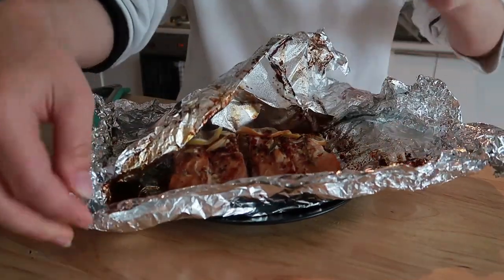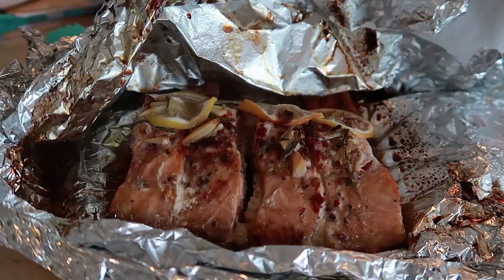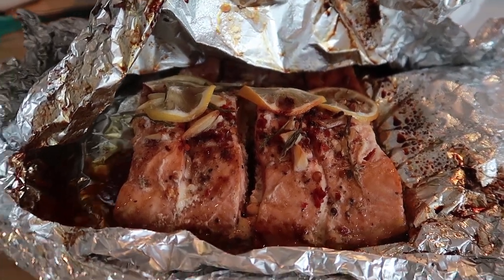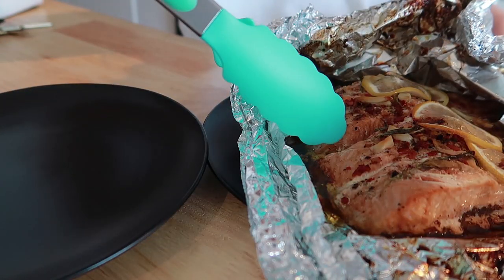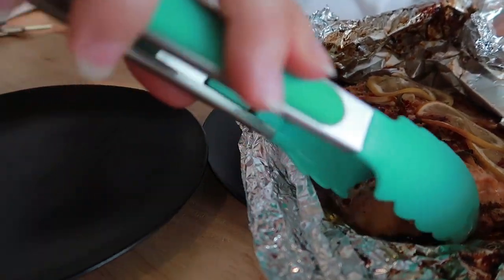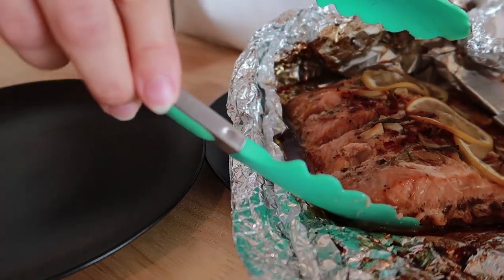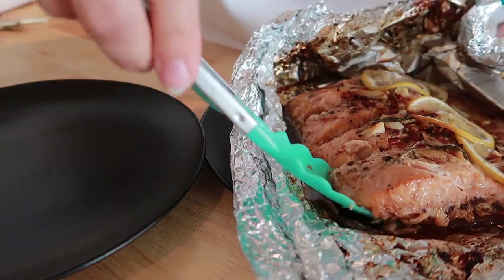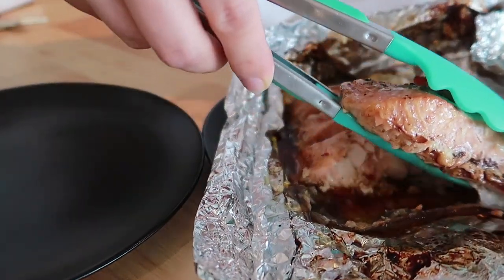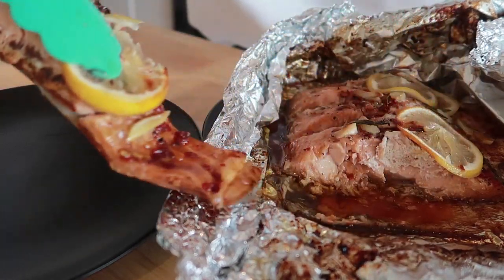Ooh! Doesn't that look amazing? It smells so good, you guys. Look at that. Yummy! Oh, so good. Alright, let's take... I always forget to oil the tin foil at the bottom, so it always sticks. Oh, it smells so good.